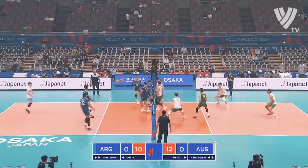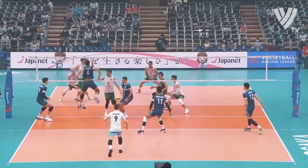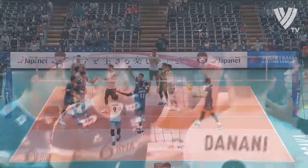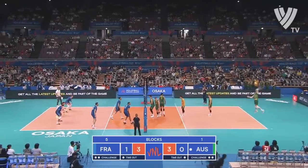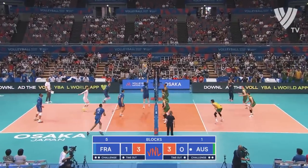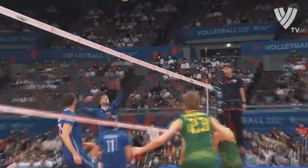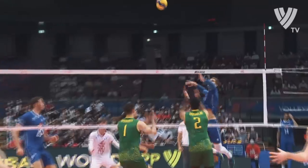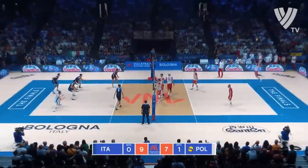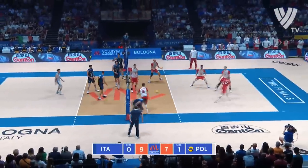Trying to. There's our rocker. Really good hit. Rico comes in a little square on the net. At times he can do, but then he's able to do this. Nice set.